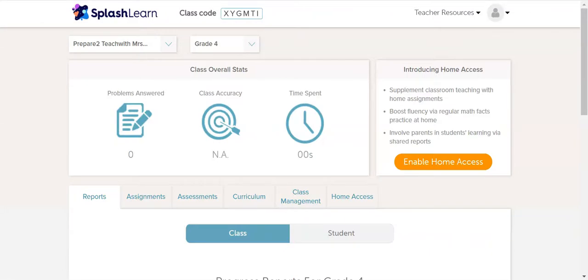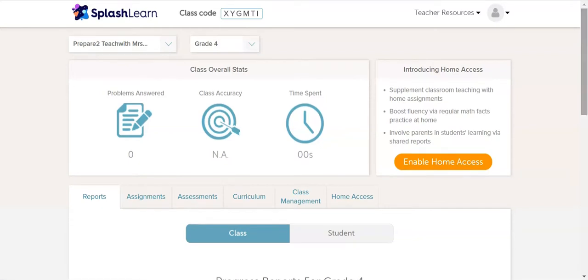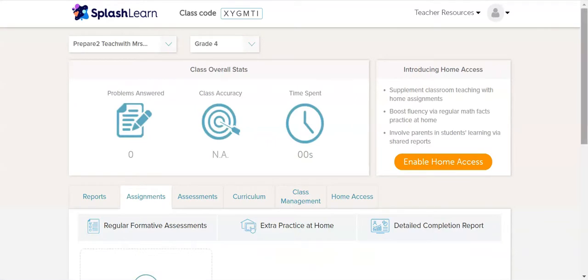Once you've signed up your child for a free account, then you will begin on this page. Here we find the Reports tab, where parents can track their child's performance on specific skills. So if you notice that your child may need additional help with a specific skill, then you would select the Assignments tab. Here, you can assign work to your child based on their specific needs.